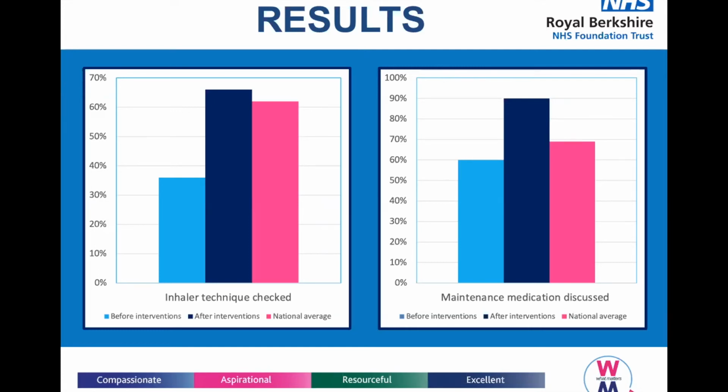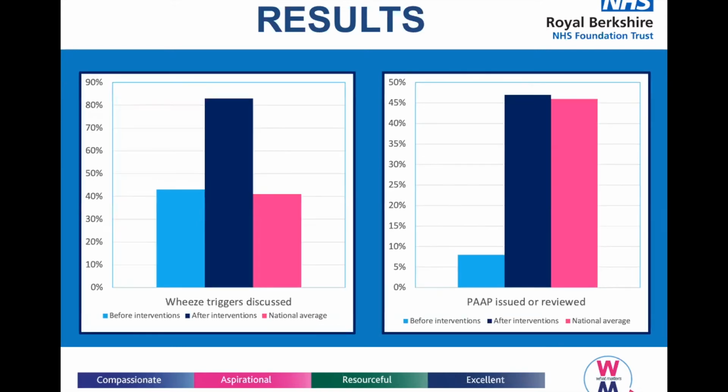So the first graph on the left shows that documentation of checking inhaler technique had increased from 36% to 66%, with the national average being around 62%. Discussion of maintenance medication improved from 60% to 90%, with a national average of 69%. We also managed to greatly improve our discussion and documentation of wheeze triggers. So before our interventions, this was 43%, and after interventions was 83%, with a national average of 41%.